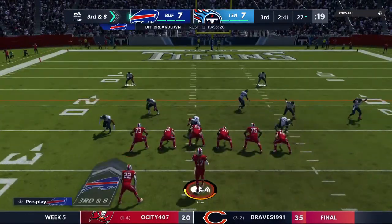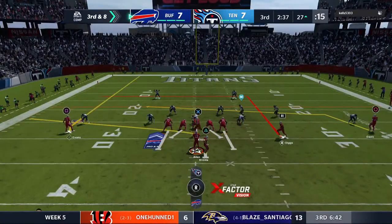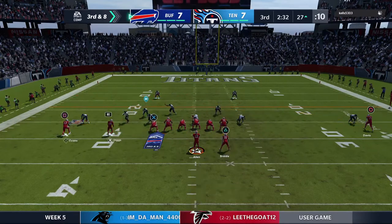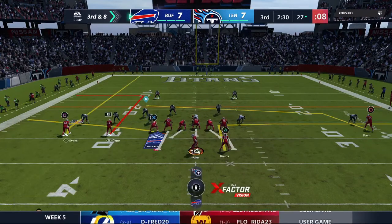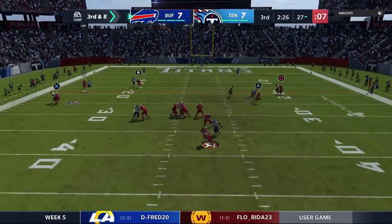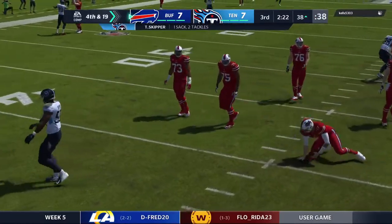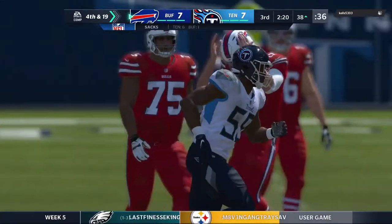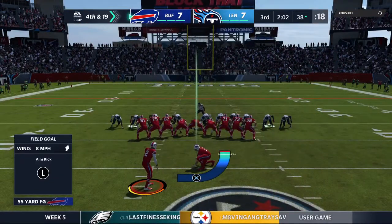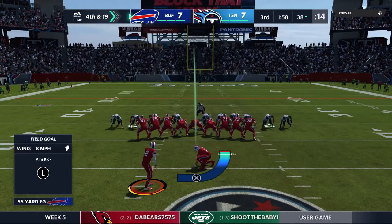Looks like we've got a dime set here defensively. Six DBs in the game. So the shotgun snap to Allen. Under pressure, and he will go down. Sack back at the 38. This has been a tough one for this offensive line. It appears almost like they've been on roller skates this entire game, the way they've been pushed around. Six sacks given up in this one.